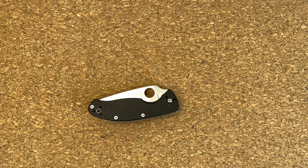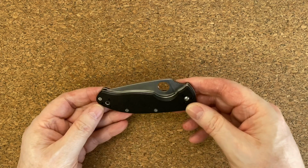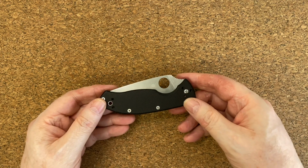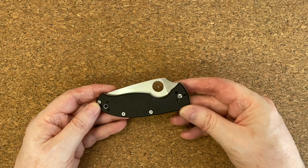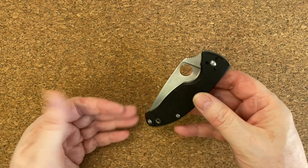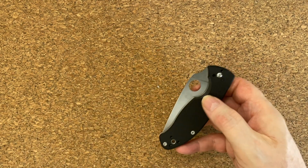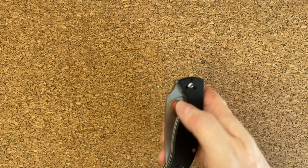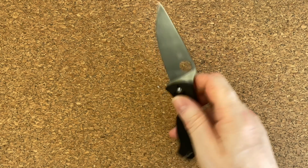So let's do the formal description. This is a SpyderCo company Tenacious model. They make a bunch of models or submodels, I guess, of Tenaciouses. This is the basic G10 black model, the nothing fancy model. Mechanism, it is a Spidey hole opener. So, I guess you'd call that a thumb stud opener, except there's no thumb stud. So you use the Spidey hole with your thumb to swing it open.